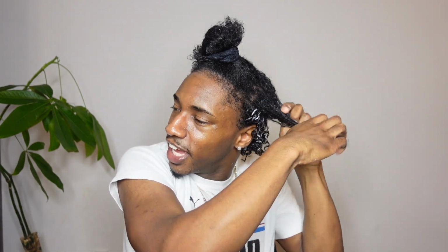If you just do it straight to encourage the curl to clump together, when it dries it will separate a little bit because of the frizz. When you make it curl around itself, it intertwines together so that your hair doesn't frizz as much. That's the main reason why I do these finger coils, because personally I feel more confident when my curls are perfect. When my hair is perfect, I feel so good.